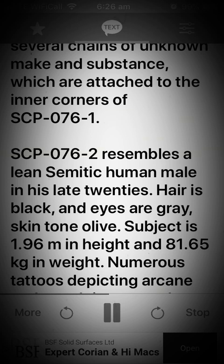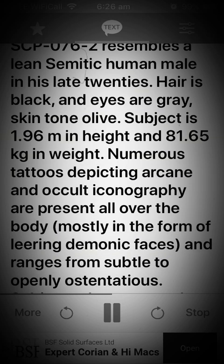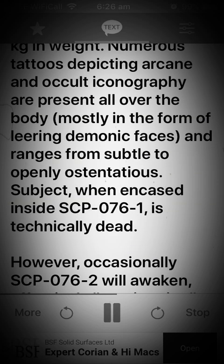SCP-076-2 resembles a lean Semitic human male in his late 20s. Hair is black, and eyes are gray. Skin tone olive. Subject is 1.96 meters in height and 81.65 kilograms in weight. Numerous tattoos depicting arcane and occult iconography are present all over the body, mostly in the form of leering demonic faces, and ranges from subtle to openly ostentatious.